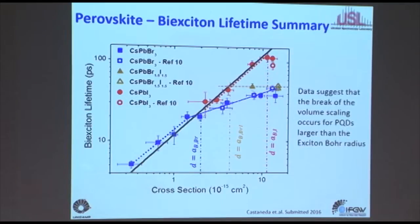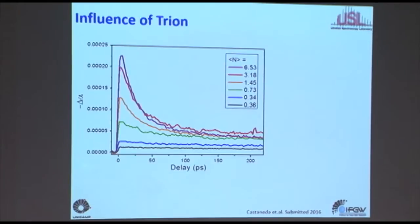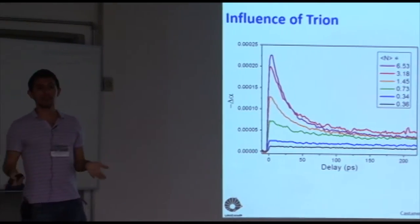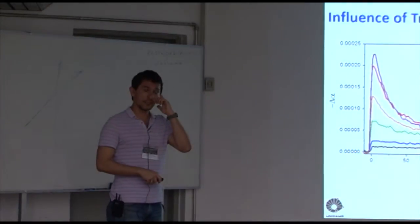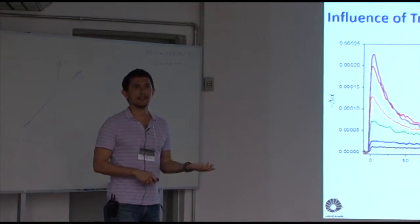But when I talk about the biexciton, I talk about lifetime, that's bad, right? But there's another thing, oh, I was forgetting about this. It turns out that you can also have a trion, which is not a biexciton. It's an exciton plus a charge, not another exciton. It's a charge. And this can also suffer from Auger. And we actually found out that this is what really kills LEDs.